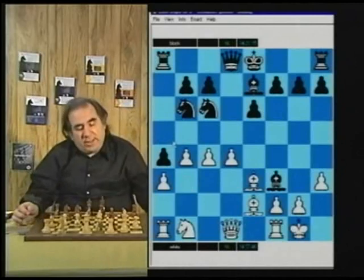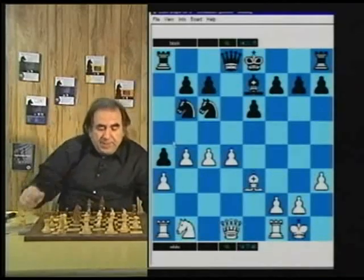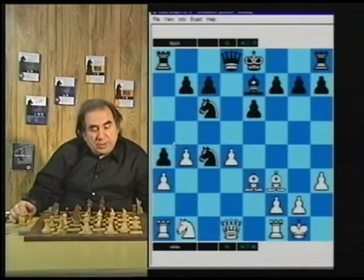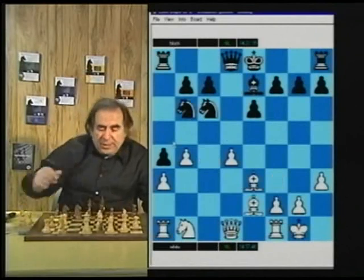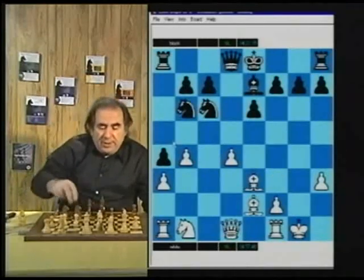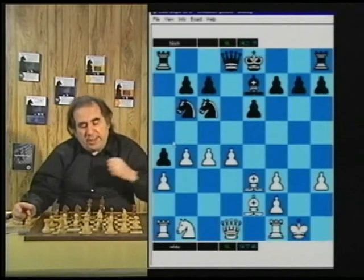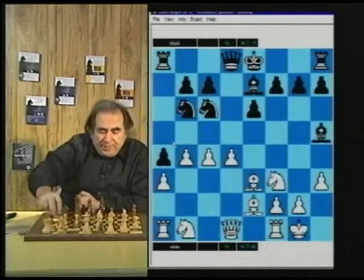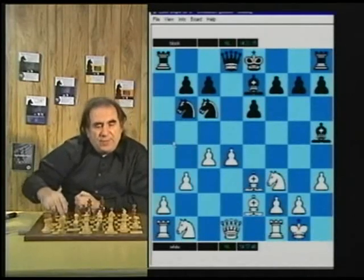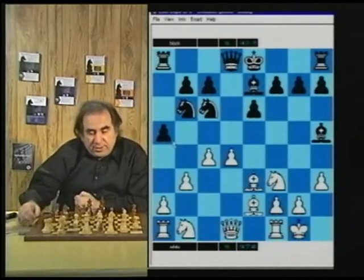And now white has a dilemma: to play bishop takes f3 and give up a pawn on c4, or take with the g pawn and have a very bad pawn structure on the king side. So this is an interesting position after a5. I actually like black in this position.